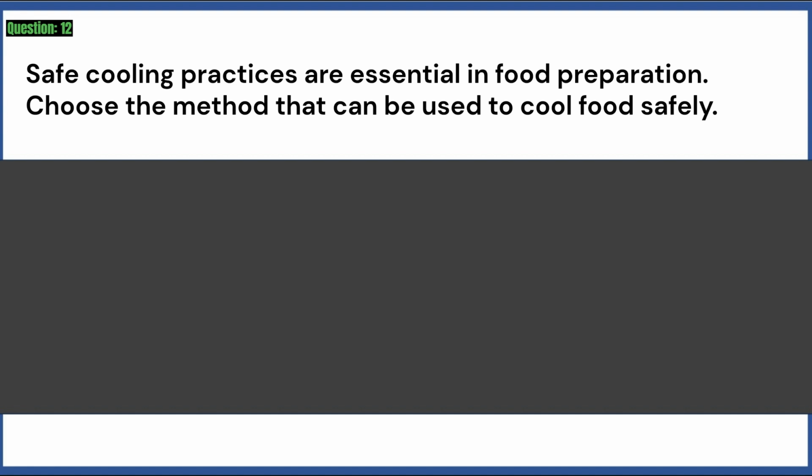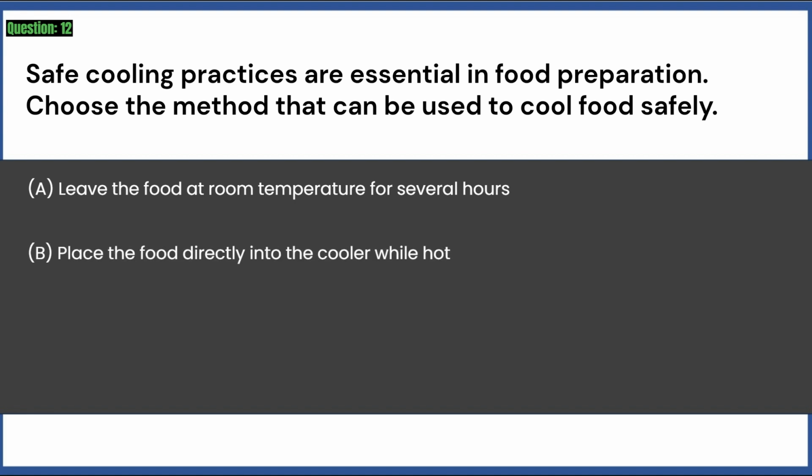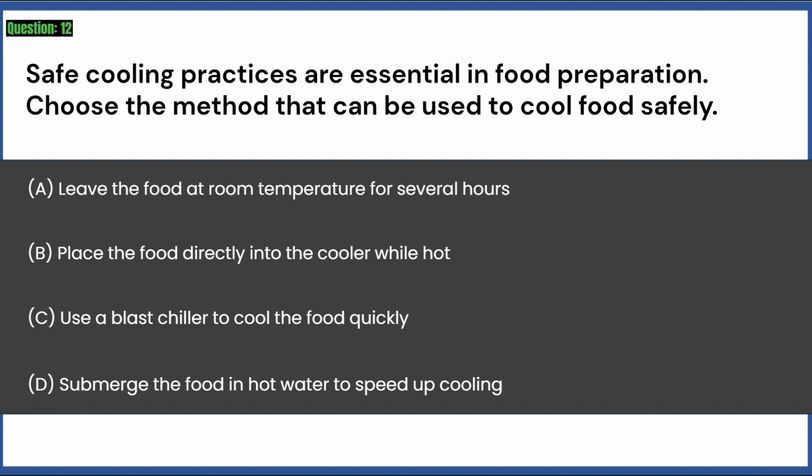Choose the method that can be used to cool food safely. A. Leave the food at room temperature for several hours. B. Place the food directly into the cooler while hot. C. Use a blast chiller to cool the food quickly. D. Submerge the food in hot water to speed up cooling.